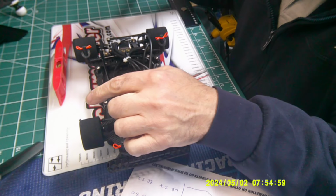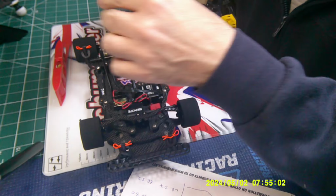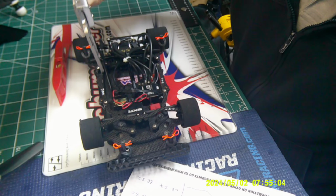So let's do the right front, which is this one. Right, it's all zeroed out.